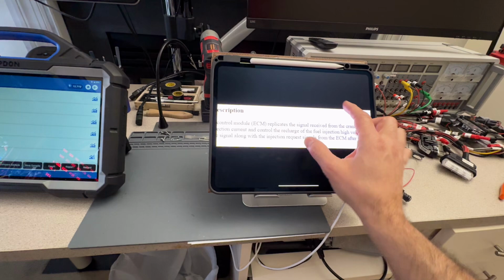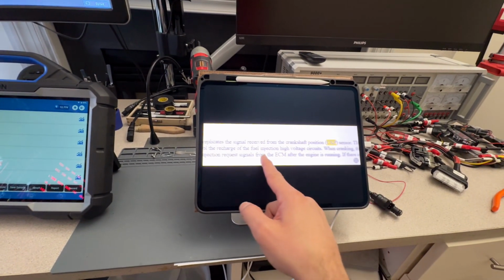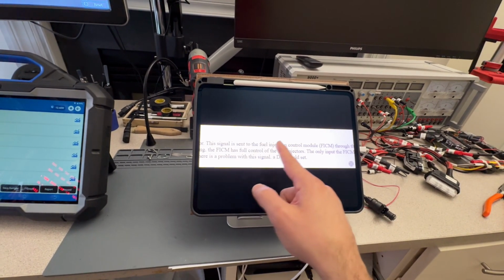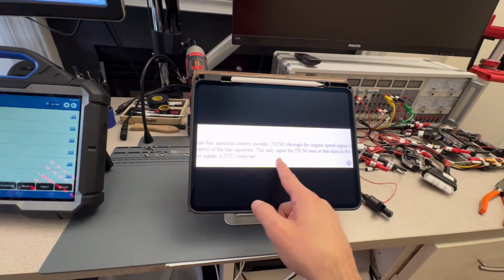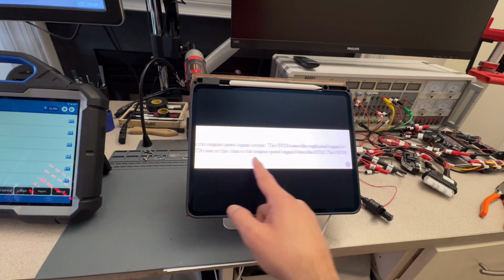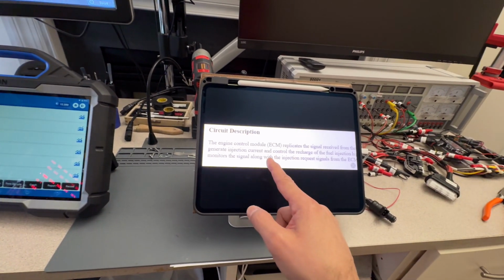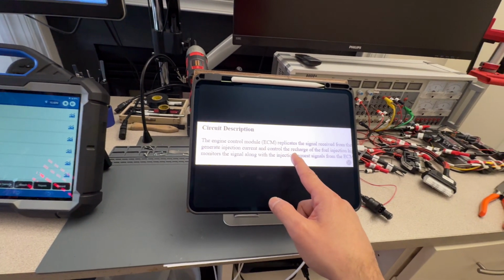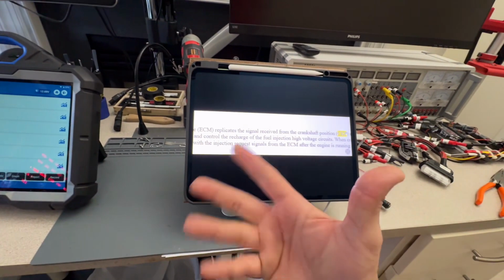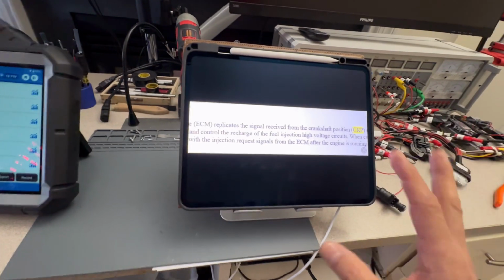So it says that the engine control module replicates the signal received from the crankshaft position sensor. This signal is sent to the fuel injection control module, the FICM, through the engine speed signal circuit. The FICM uses this replicated signal to generate the injection current and control the recharge of the fuel injection high voltage circuits. Again, that's what I told you about the recharge, but that's just a little terminology that you don't really need to know too much.